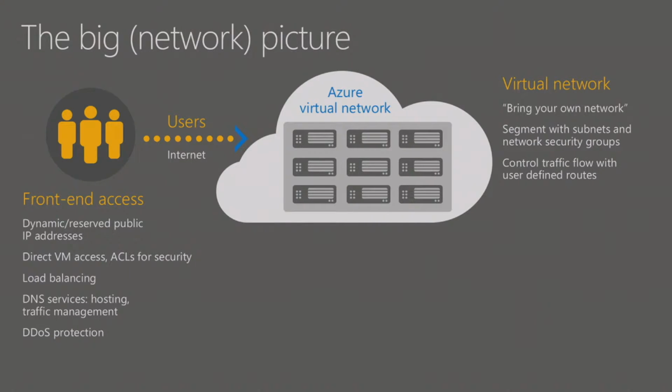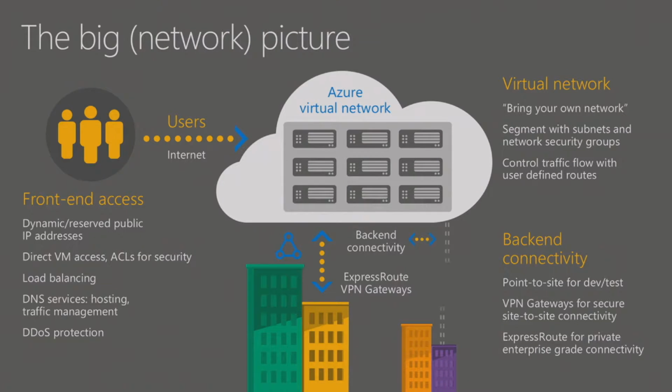And if you want to as well, you can use our DNS services, or you can use a third-party DNS service. And behind the covers, we have a big infrastructure for DDoS prevention for the network itself. Now, you can also connect to the same virtual network through backend connectivity. And again, we'll tell you more about the improvements there in a second. You can come through ExpressRoute through private connectivity, bypassing the internet. Or you can come in through our VPN services, and we have a couple of flavors of those as well.